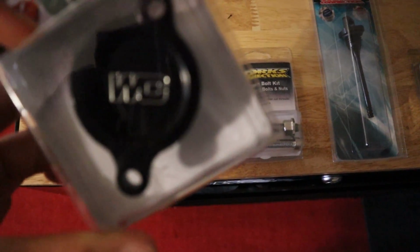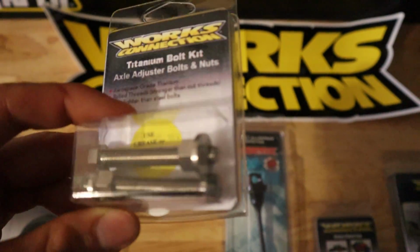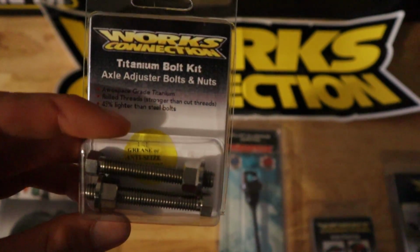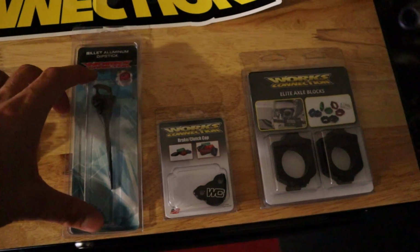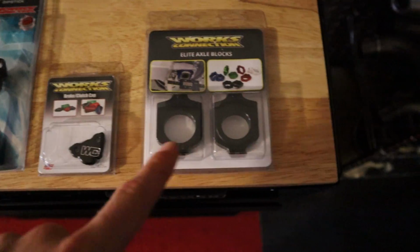We got the black Works Connection oil filter cover, some titanium axle adjuster bolt kit, which is really awesome, that should be really cool actually. I'm excited about that. Just the billet aluminum dipstick, brake cap, rear axle blocks.